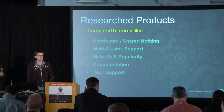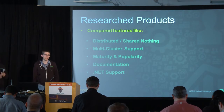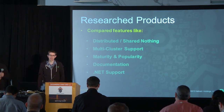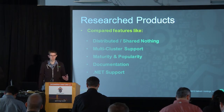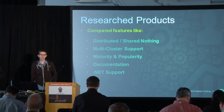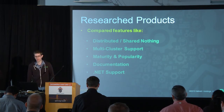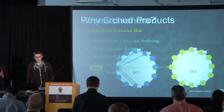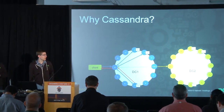Documentation was a big thing for us too. As we did some research, we ran across some products that just didn't have any documentation, or had very sparse documentation. And then the last thing, because we had all of our code built in .NET, we needed something that actually supported .NET from a driver standpoint. So this led us into Cassandra.